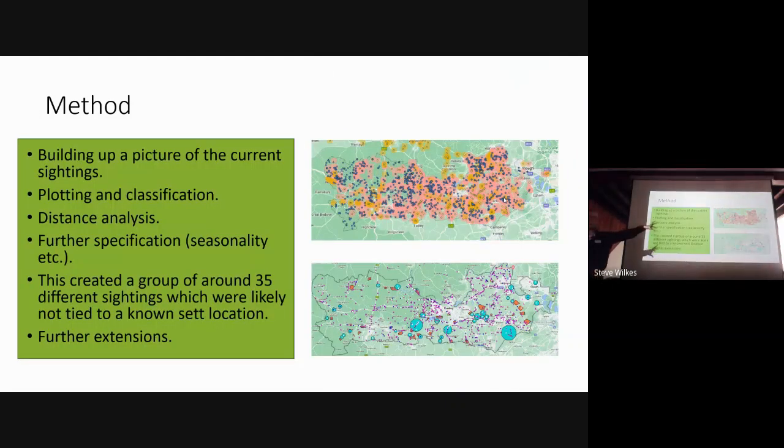So these are a couple of plots. I appreciate you can't see them very well. They're mainly to show that there's a pretty wide coverage of data over Berkshire. The method I used was primarily based on distance analysis. So where are the current sets that we know? Where are the sightings? What's the distance between them? And therefore, is that badger associated with that set, or is there something that we don't know?